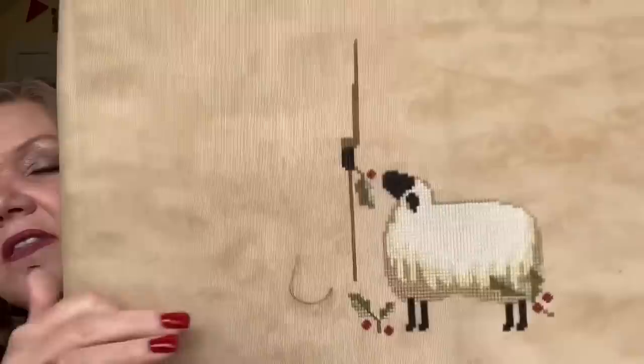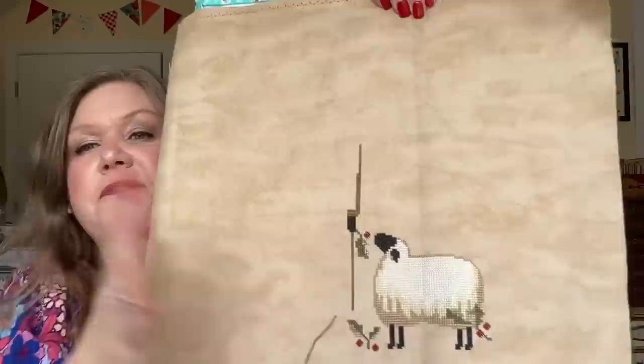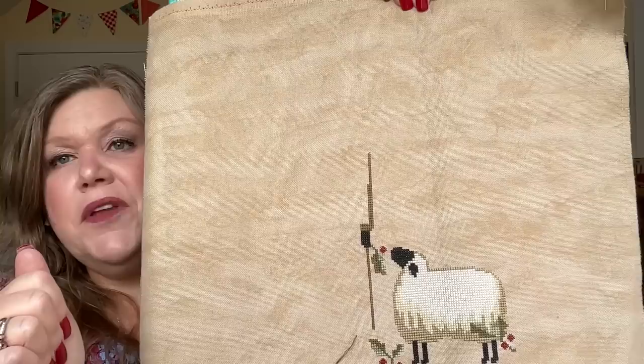my stitching there. So I'm done with the sheep and I'm on to Santa. The sheep took forever. Santa is about 2.5 times bigger than the sheep. It's going to be a long time before I get this done. I thought, oh, I'll be able to knock this out in no time, and that has not been the case. But anyway, I did get the sheep done. We'll work on that again sometime.